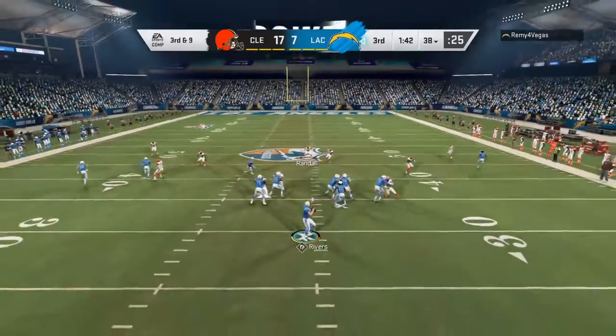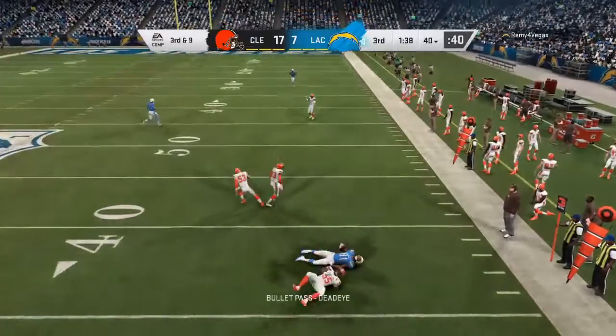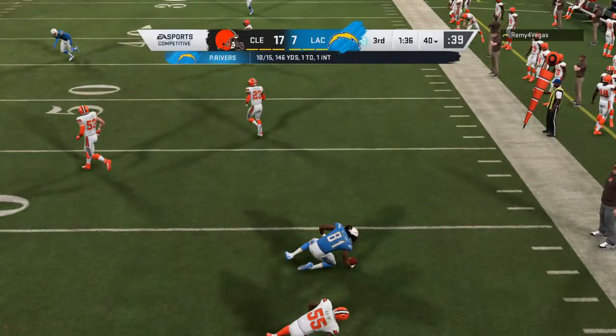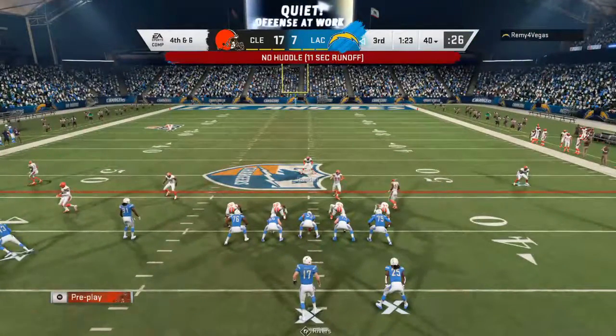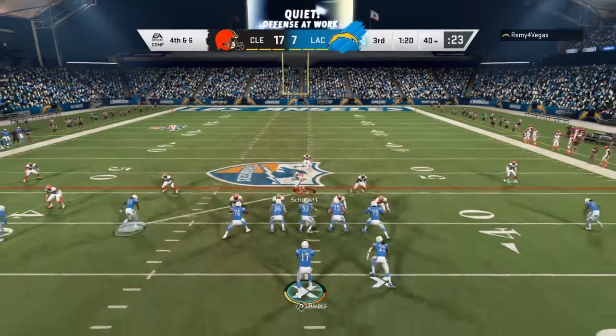Throwing Rivers. Throw right side, complete to Williams. And he'll bring it up here to right at the 40-yard line. 2 yards is all they'll get on the completion.